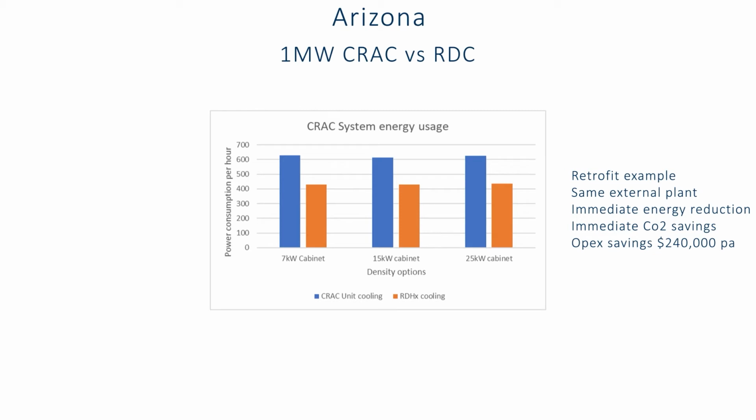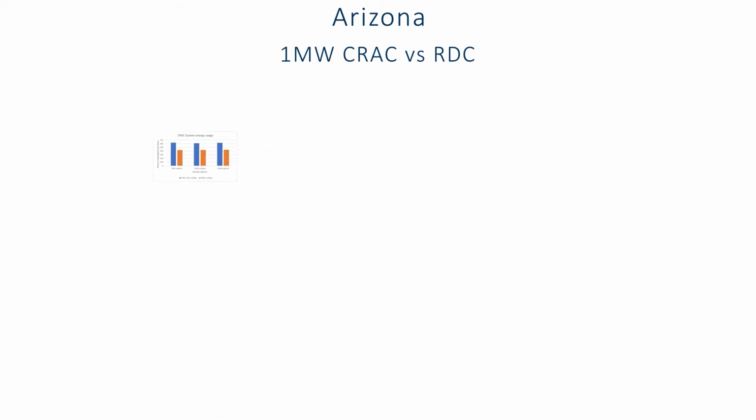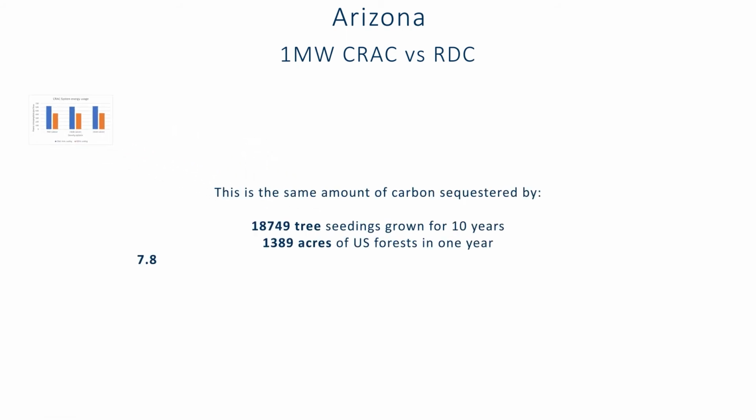This equates to over 1.6 million kilowatt-hours a year of electricity, or 1,134 tons of CO2. This is the same amount of carbon sequestered by 18,749 tree seedlings grown for 10 years, 1,389 acres of U.S. forests in 1 year, 7.8 acres of United States forests preserved from conversion to cropland in 1 year.